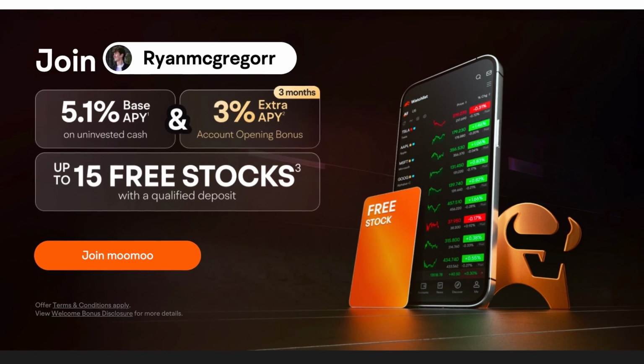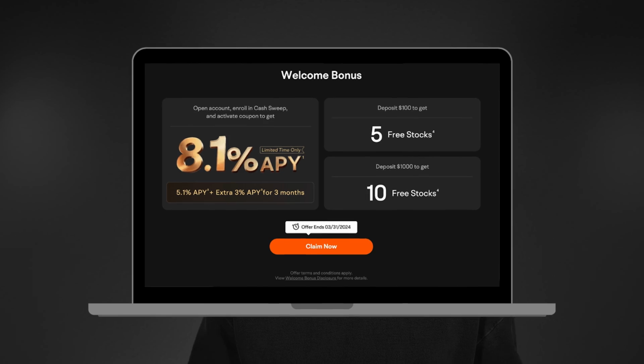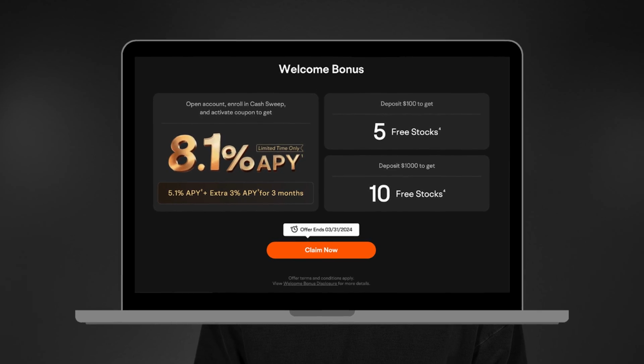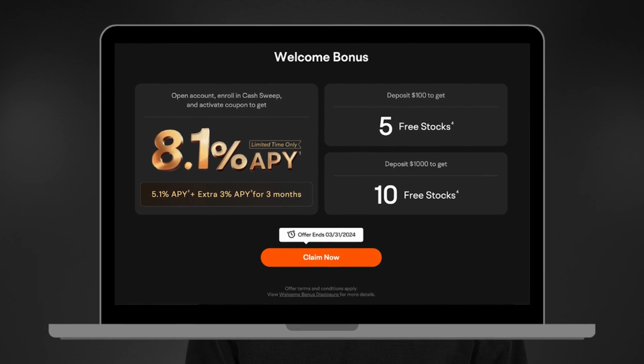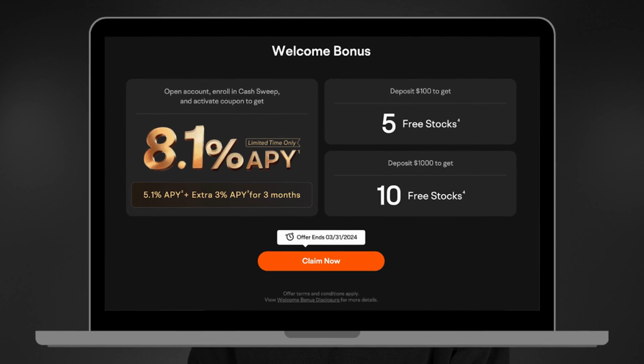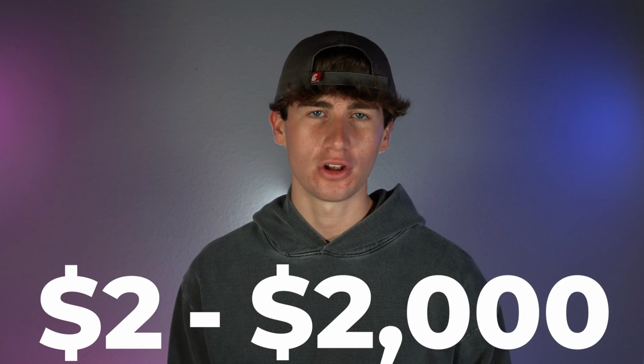Now, for the free shares as part of the sign-up bonus, Moomoo offers 2 tiers. If you deposit at least $100 to get started trading with, you'll get 5 free shares, but if you deposit $1,000, you'll get a total of 15. Each share is worth between $2,000 and $2,000, but keep in mind that the money you deposit is entirely yours to trade with, but in order to retain the full bonus, you'll need to keep the deposit tier amount in your account for 60 days.